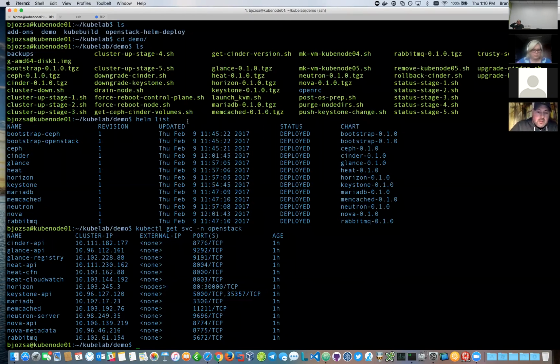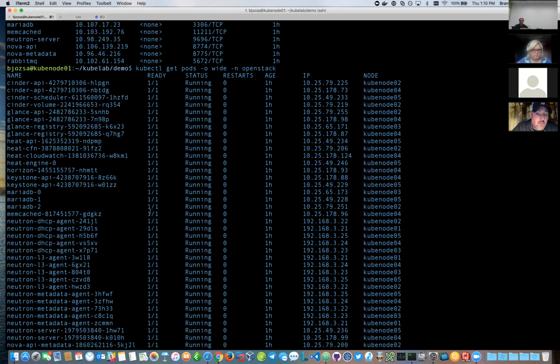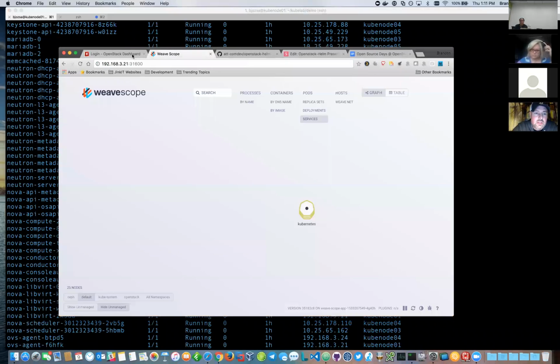Looks good here. Okay, so our OpenStack services, we see that we have OpenStack services deployed. If you're an OpenStacker, you're going to recognize that we've got our API endpoints here and our associated ports for those. Right now we're running one pod. In the charts, we actually want to run a default of multiple, but we see all our services are deployed.